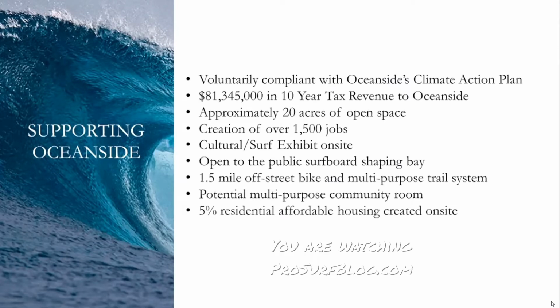The project is going to create well over 1,500 permanent jobs as well as probably 2,000 construction jobs. We will include a cultural and surf exhibit on site. They'll probably be kind of rotating, but we'll be working with the San Luis Rey tribe as well to include some heritage exhibits as well as the California Surf Museum.